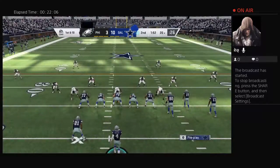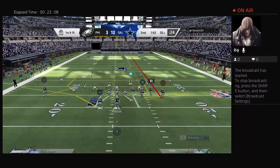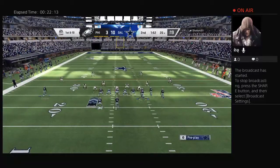Here's the Dallas offense now heading back out onto the field. And they had 3 points last time, but they didn't want 3 points because they were well within range of scoring a touchdown. We'll see if they can do better now.